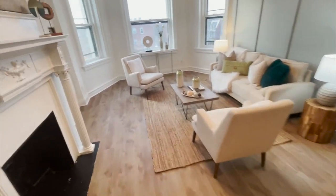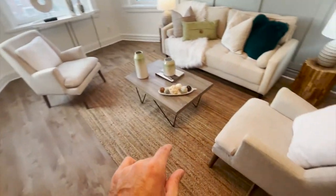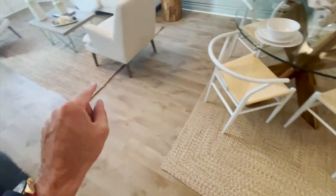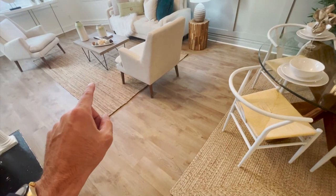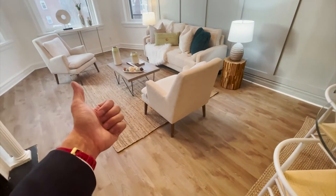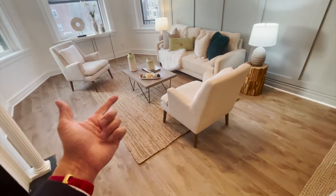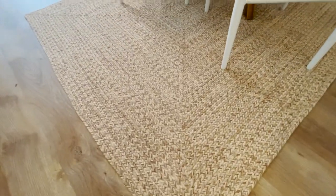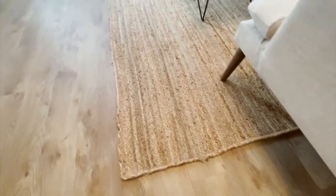So running through here, the rugs, okay? These rugs are called raffia. You might have seen these around. I really like these rugs. Not only does the raffia style come in rugs, it also comes in baskets. They make furniture pieces out of it. And many people think that it's like a straw, right? Because it does look like a straw. Many people think that it's just a woven type of straw.